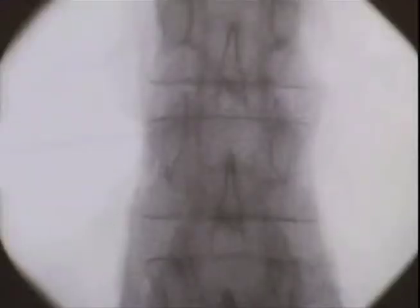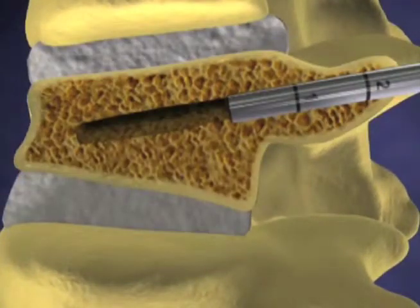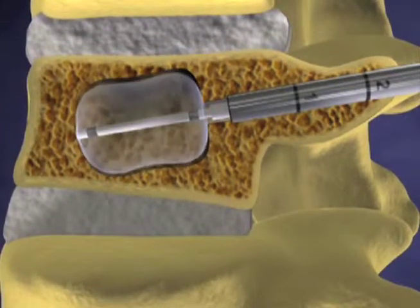The way that this procedure is performed is we place the patient on the x-ray table, and this is in a room that is sterile, like an operating room. And under x-ray guidance, we place a bone needle into the vertebral body through the back. We'll put another one through the other side of the vertebral body through the back. These are hollow. We take out the inside and we put a balloon through there, and we inflate the balloon under x-ray guidance. We do that same procedure on the other side, and then we take the balloons out.